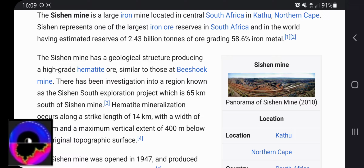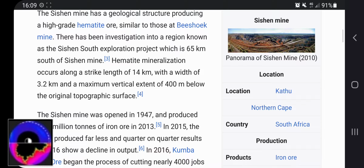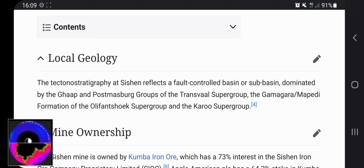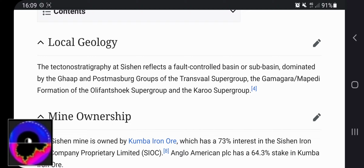Similar to those at the other mine, there has been an investigation into a region known as the Sichuan South Exploration Project, which is blah blah blah blah. Local geology. You would think that this kind of area would be really interesting. But this is all they tell here about the geology. And listen to that. Do you know any better afterwards? The tectonostratigraphy reflects a fault-controlled basin or sub-basin dominated by the Gap and Postmasburg groups of the Transvaal Supergroup, the Gamagara-Mapedi formation of the Olifantshoek Supergroup and the Karoo Supergroup.